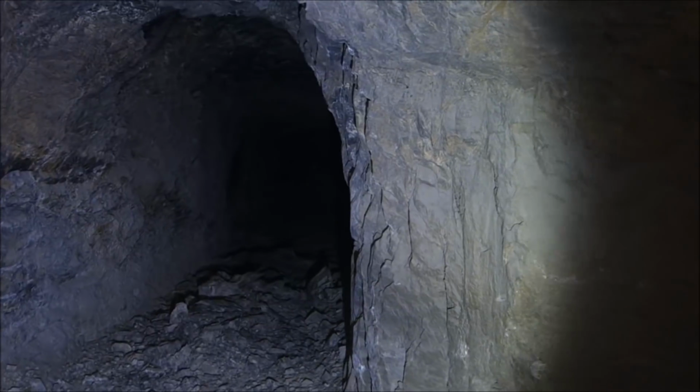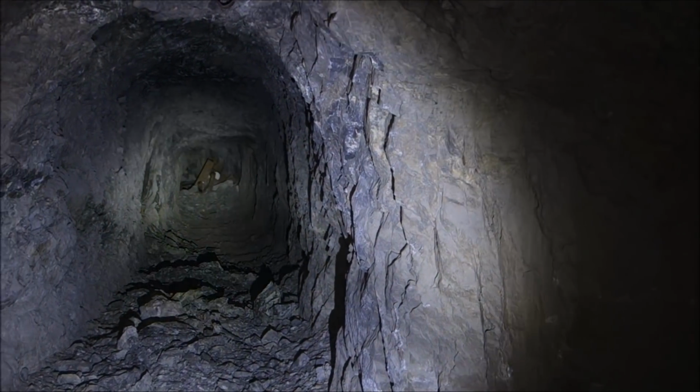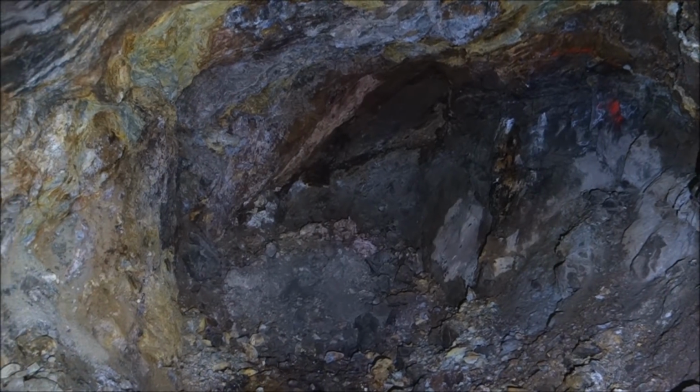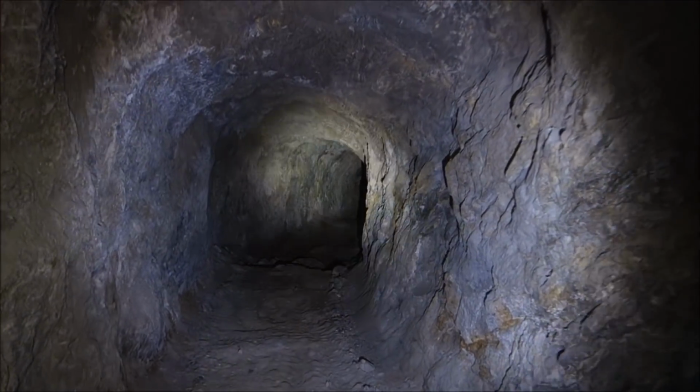And let's see if this one goes anywhere. Looks like that one stops right there, but we'll double check. So I think we'll stick with the right hand rule and go down this section here. So yeah, that was just a pocket there, and then it keeps running this way.